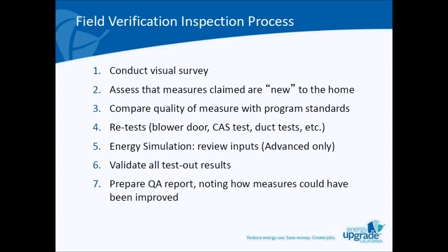The inspection process when we do come out is to conduct a brief visual survey, assess that the measures that you said were new are indeed new. So if you said you installed new attic insulation, we're probably going to go up to the attic and check that out. And then we compare the quality of your installs. We'll do some retests, so we'll do the blower door and the combustion appliance safety test and the duct test if that's applicable. And then we'll do a brief energy simulation. So we'll review the inputs to your file, make sure that your model is built correctly. And then we'll validate the results and prepare a report noting how the measures could be improved.